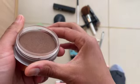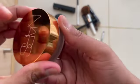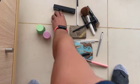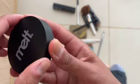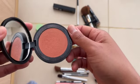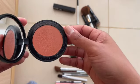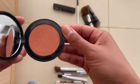NARS Laguna Cream Bronzer, shade Laguna 03. I use this every time I did my makeup, so it got loads of use. Melt Cosmetics Blush Lights in Sandy Cheeks. I used this once or twice. Can't remember, but I used it. Showing some use.